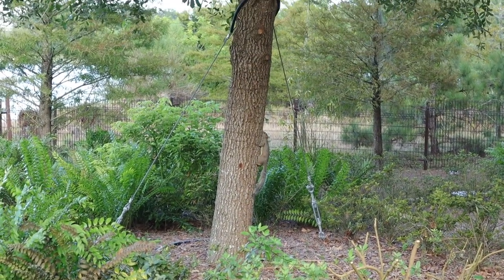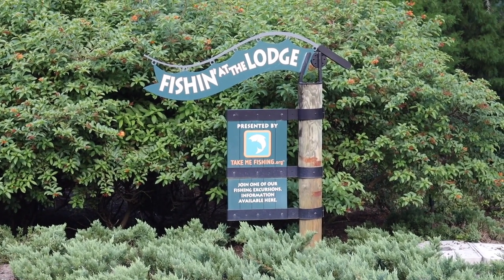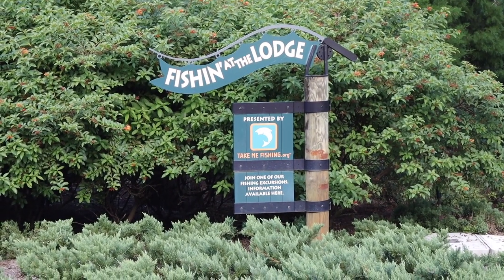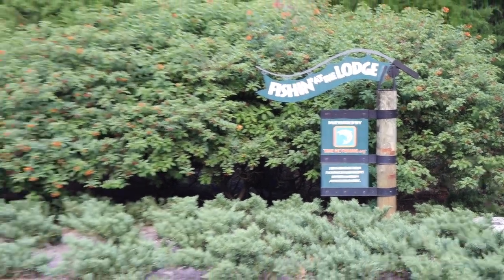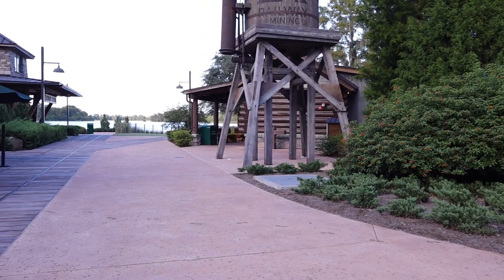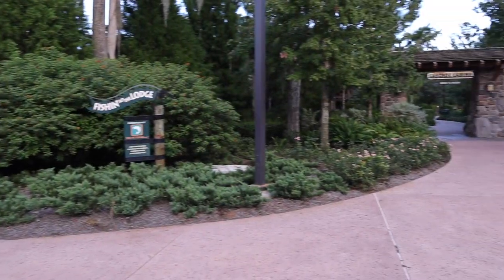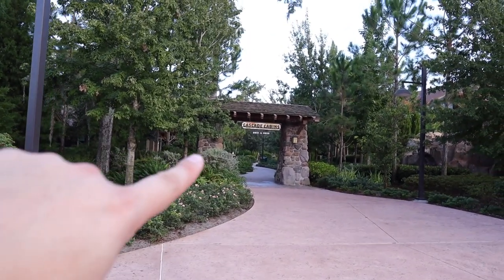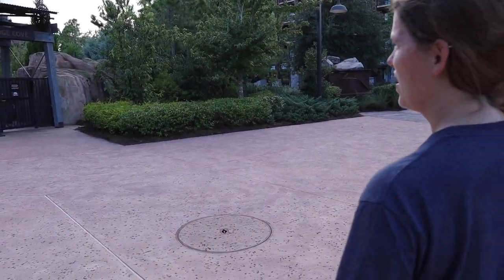Squirrels lurking about. They even have a sign here that says, Fishing at the Lodge, presented by TakeMeFishing.org. You could join one of their fishing excursions, except I don't think that's happening right now, as this area of the resort's kind of desolate right now. Yeah. There's some more Cascade Cabins straight ahead. And here's Boulder Ridge Cove. This might be the pool we go to. It's very quiet over here.